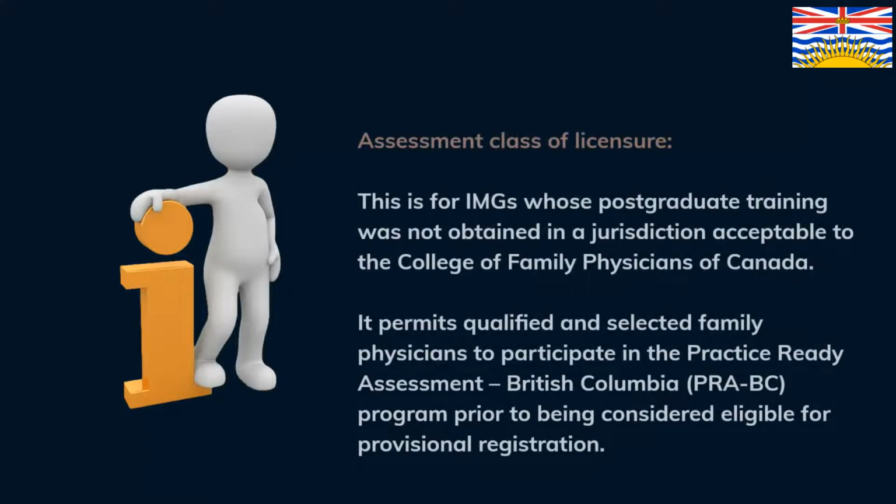Assessment class of licensure. This is for IMGs whose postgraduate training was not obtained in a jurisdiction acceptable to the College of Family Physicians of Canada. It permits qualified and selected family physicians to participate in the Practice Ready Assessment British Columbia, PRABC, program prior to being considered eligible for provisional registration.